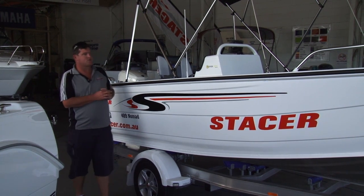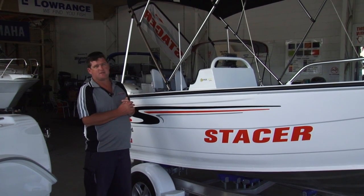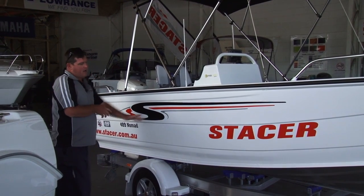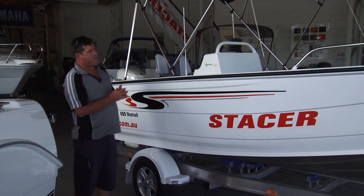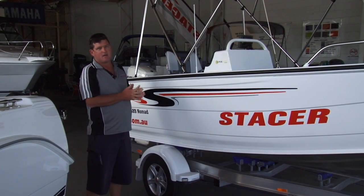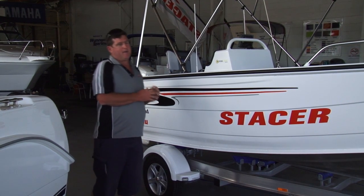The bimini top's all factory fitted, complete with nav lights, VHF radio, depth sounder, everything you need. Once again, a great all-around family package. This one's fitted to an aluminium trailer, so a lot less maintenance involved. We have this boat married together with a 75 horsepower E-TEC, which is the maximum horsepower for the boat, so plenty of power. You'll be able to pull a single skier, once they get a little bit of experience, and get to the fishing grounds nice and quick.